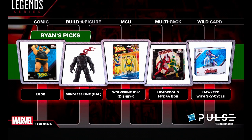So out of those, so there you can see. So there's Ryan's pick there. The Sky Cycle is great. The Blob is great. That Deadpool pack is fantastic. One of my absolute figures of the year.